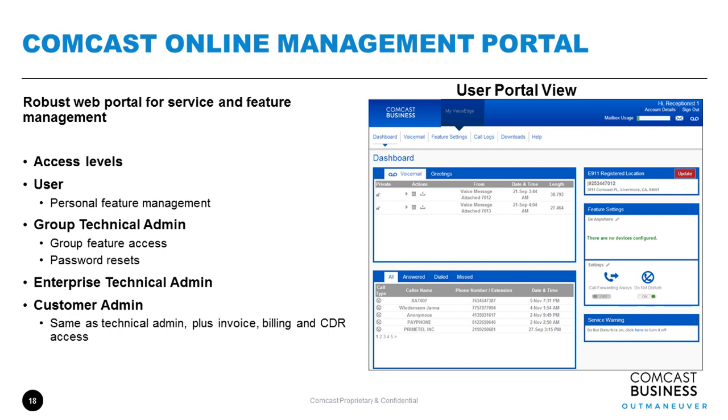This is our Comcast Online Management Portal. Once the service is initially configured and installed, this puts the power in the customer's hands to be able to self-manage their service anytime, anywhere that they have access to the Internet and their login credentials. With this online management portal, you can establish various user access levels, from just being able to allow a user to manage their user settings all the way up to an enterprise administrator who has the ability to make changes not only to different users but also to group features such as hunt groups and auto attendants.